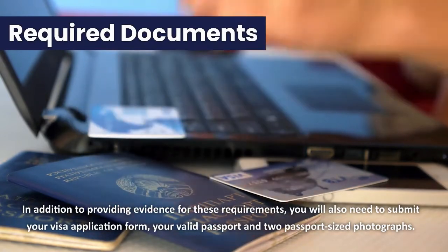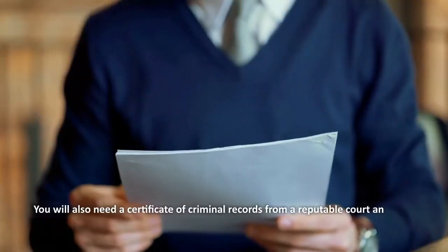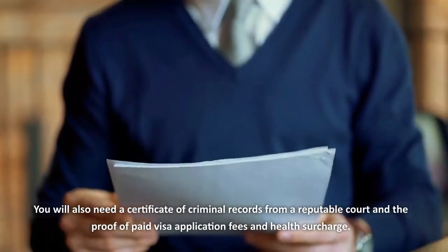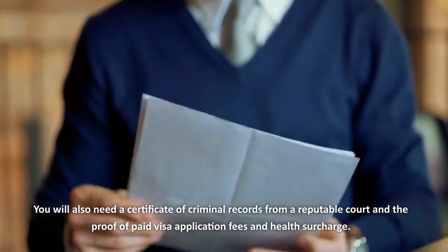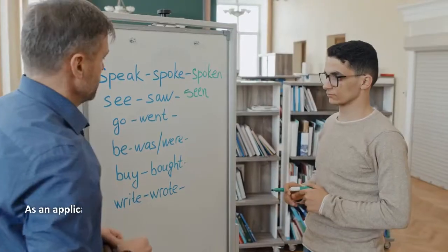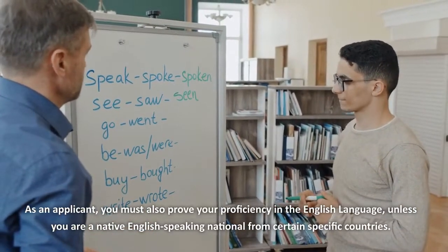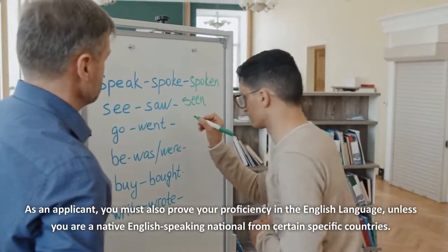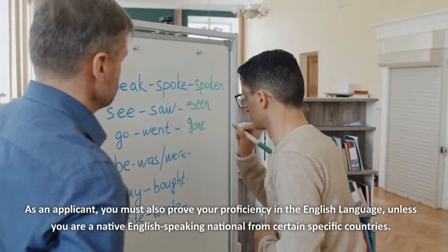In addition to providing evidence for these requirements, you will also need to submit your visa application form, your valid passport and 2 passport-sized photographs. You will also need a certificate of criminal records from a reputable court and the proof of paid visa application fees and health surcharge. As an applicant, you must also prove your proficiency in the English language, unless you are a native English-speaking national from certain specific countries.